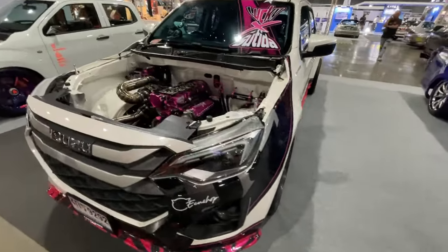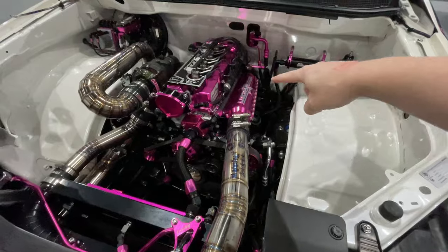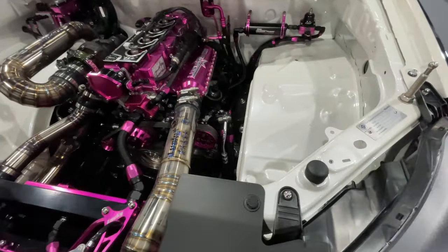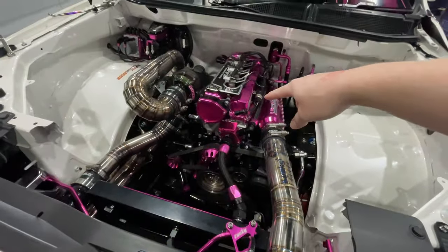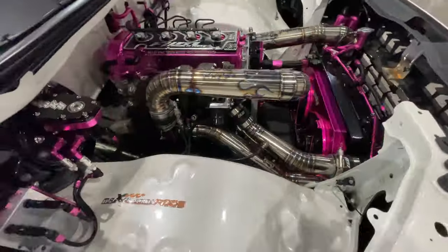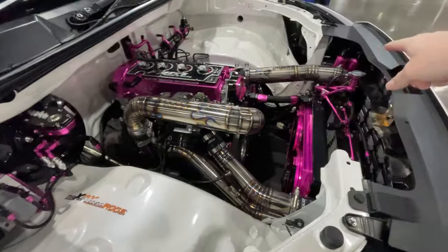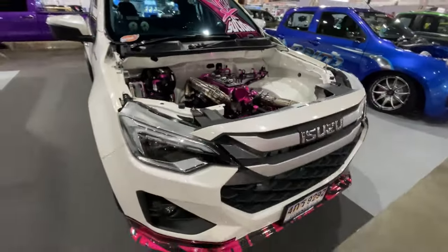Oh, this D-Max is cool. Looks like it's got the 1.9 liter in it, but it's got a billet intake manifold that looks like it's two pieces and a billet valve cover. It's just billet stuff everywhere, and they anodized a lot of stuff. They got a lot of titanium pipework here too. It's crazy how much work they do on these trucks.